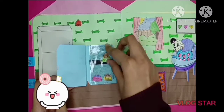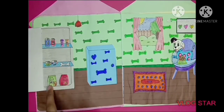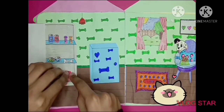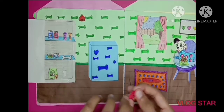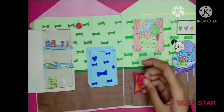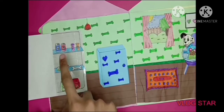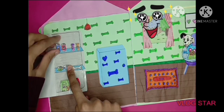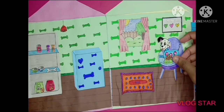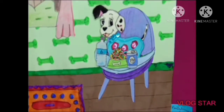I think this one would be better. Yeah. I mean, which food? So yummy. Okay, let's put it back. And a can of dog food, this one. Here. Look, she looks so happy with her meal.